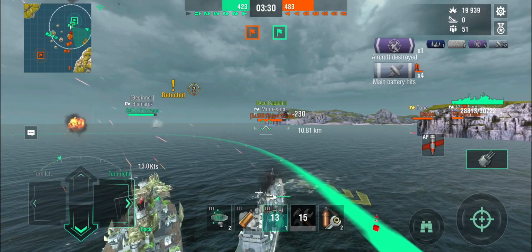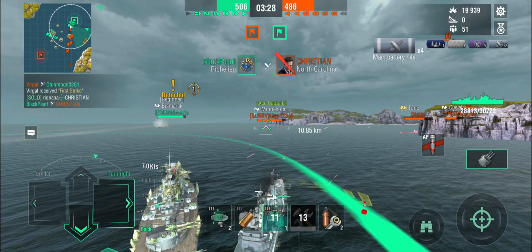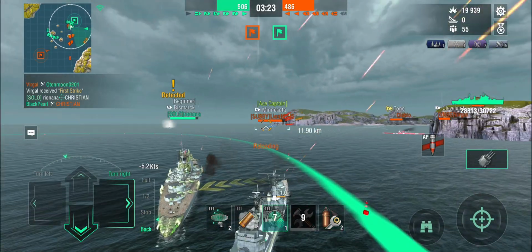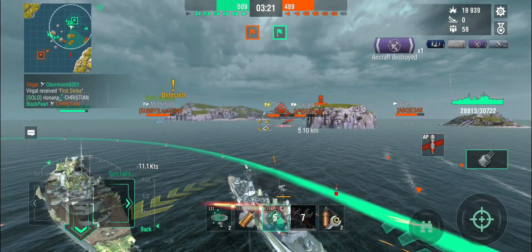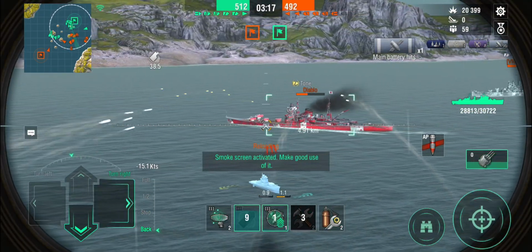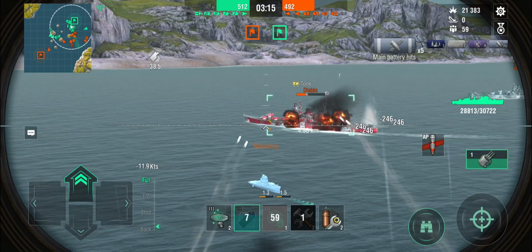Okay, we're trying to help the Bismarck here with some AA cover, and there comes the Tone. Bismarck's been waiting for him apparently, but there are obviously torpedoes coming. Oh, there, these are Öland torpedoes. Okay, I haven't seen the Öland back there. Okay, good to know that he's there. But he's dropped his torpedoes, and they should have missed the Bismarck.